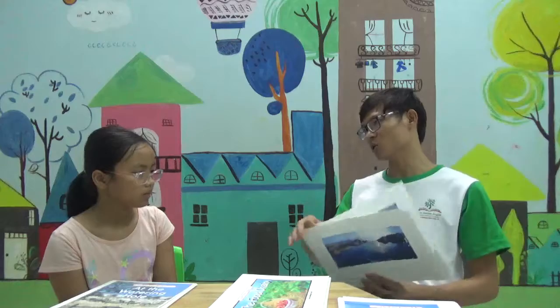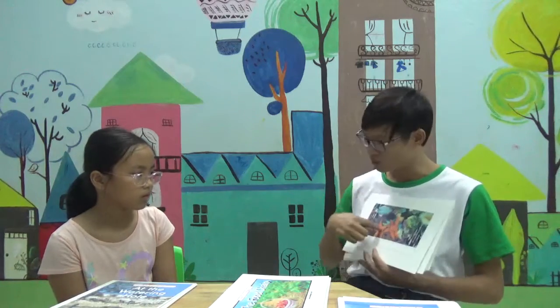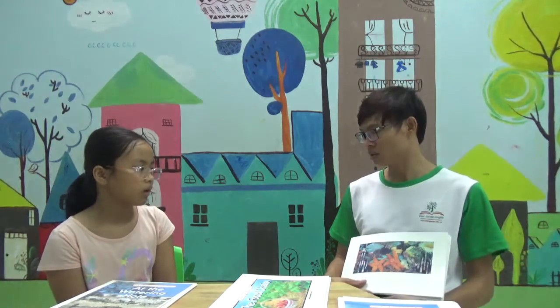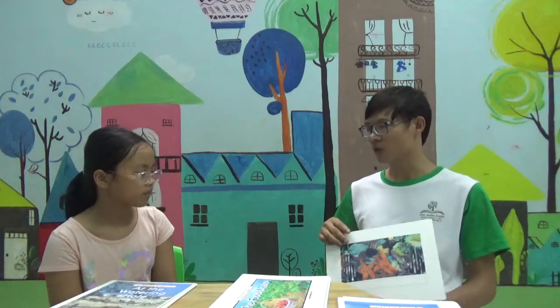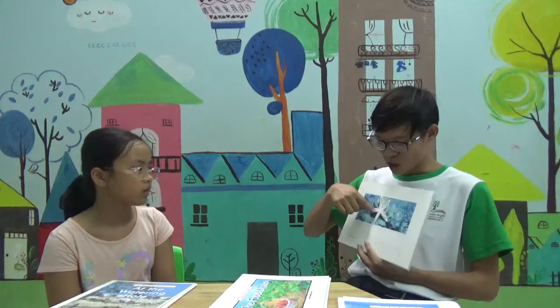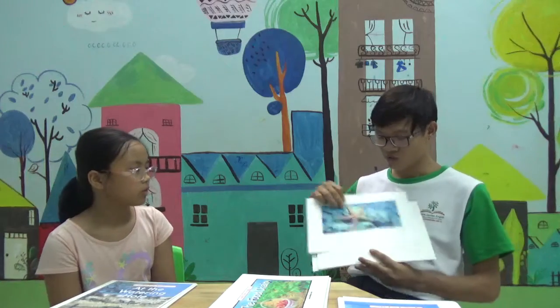Now, let's take a look at some of the sea creatures living in the tide pool. What are they? Starfish. What do you know about the starfish? Starfish have 5 arms and shape like a star. Very good. They have 5 arms and shape like a star. This is a starfish. And what is this?